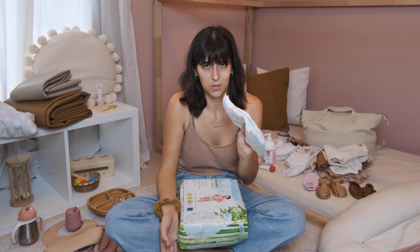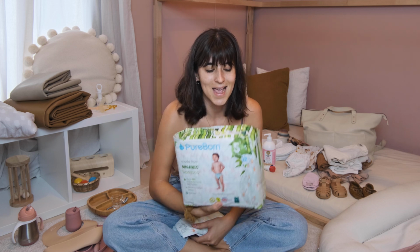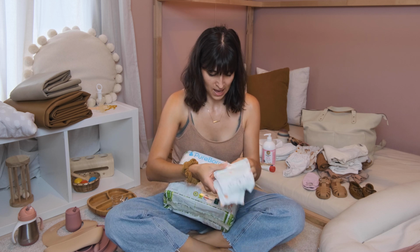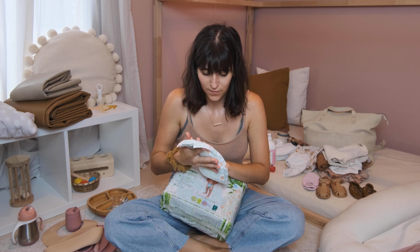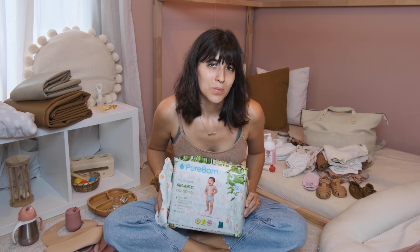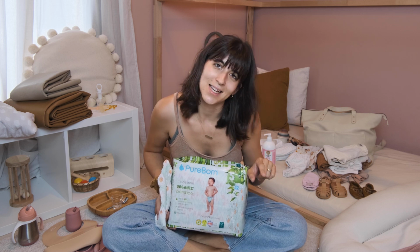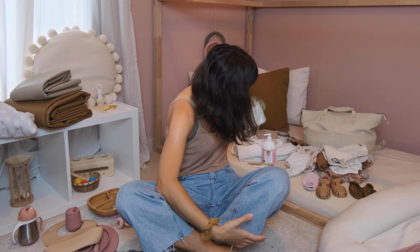So we started out with disposable ones. We use the brand PureBorn, and we've never had any issues with leaking with these. They're super soft, and they're organic and come in really cute prints. So we've loved PureBorn, definitely a PureBorn family. I think these are only available in the UAE because that's where they were founded, and in the UK. So if you're from the States or anywhere else in the world, sorry, you won't be able to get these, but we love these ones.